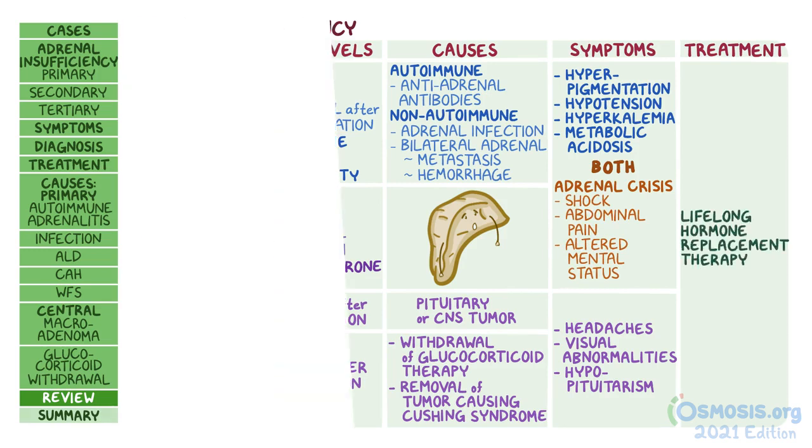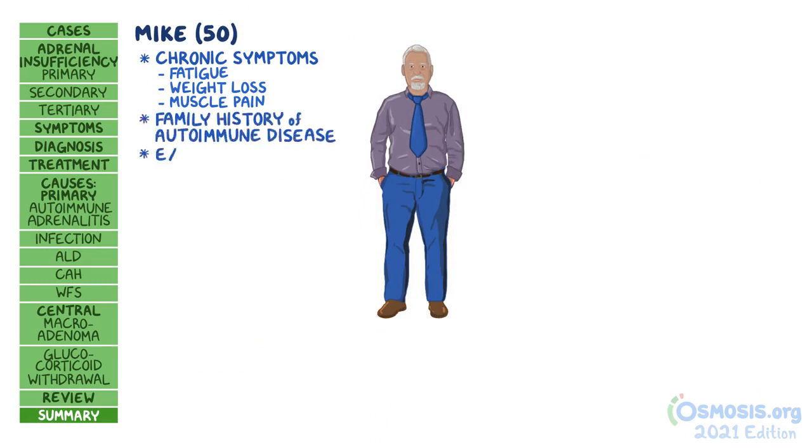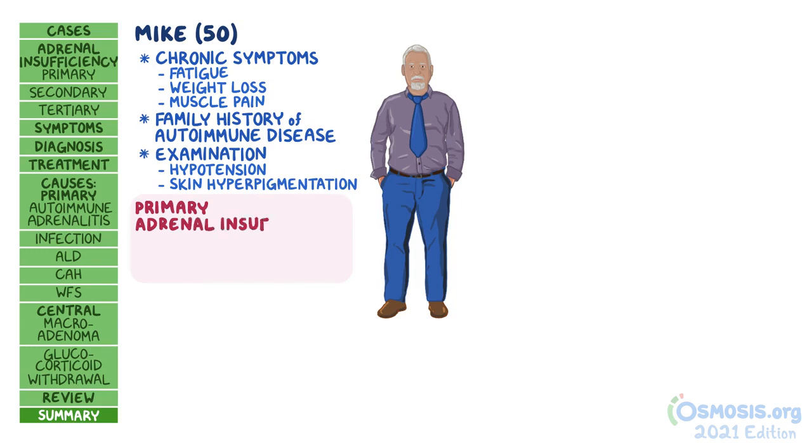Now, back to our cases. Mike presents with chronic symptoms like fatigue, weight loss, and muscle pain, and a family history of autoimmune diseases. Examination reveals hypotension and skin hyperpigmentation. Together, these symptoms are highly suggestive of primary adrenal insufficiency, most likely from an autoimmune cause given his family history, and the fact that he's from Canada, a high-income country.